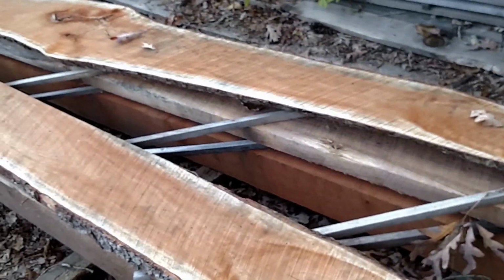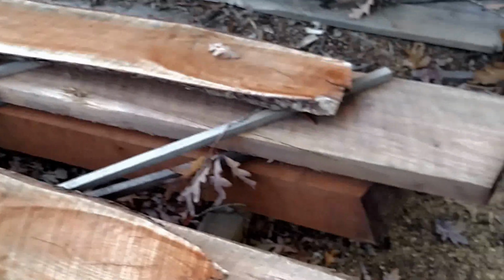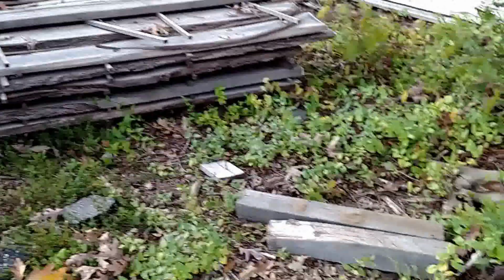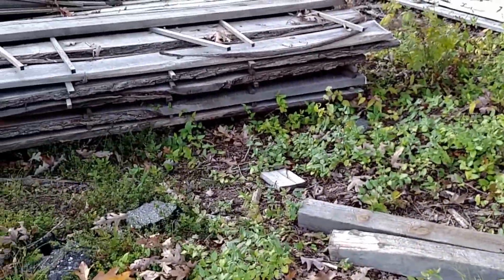I try to keep them covered up so they won't get direct sunlight. Don't do them good. And down there's some live edge walnut that makes real pretty, like live edge furniture and stuff. We sell quite a bit of that.